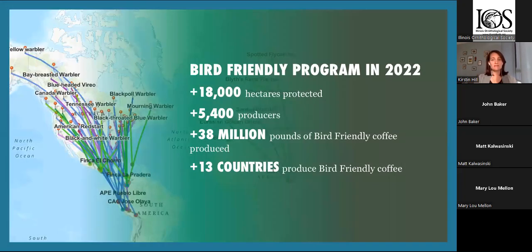So with all of that, a quick glimpse at where we are in 2022. In our program's history, we've had steady growth of the Bird Friendly program since its inception and since the first nuggets of the idea came together in the mid-90s. But today we're proud to certify 18,000 hectares in 13 different countries. And we work with a producer community of about 5,400 individuals who work together to produce about 38 million pounds of bird-friendly coffee each year.